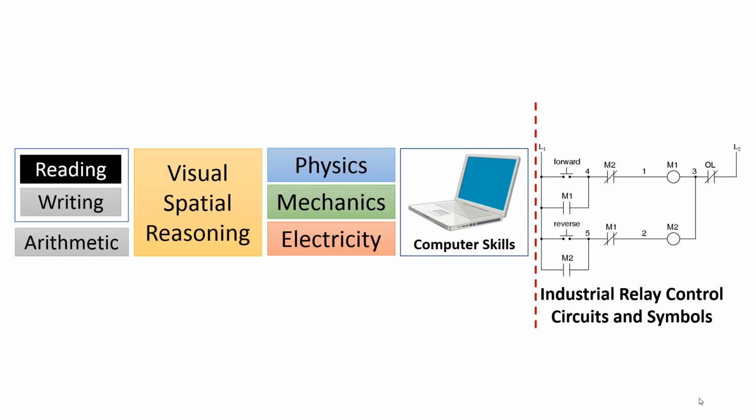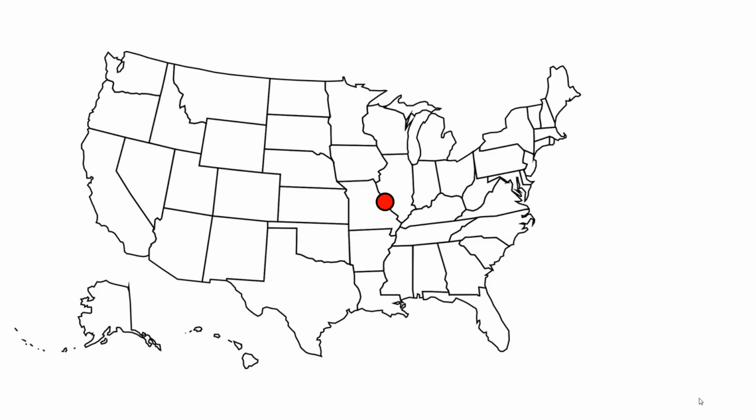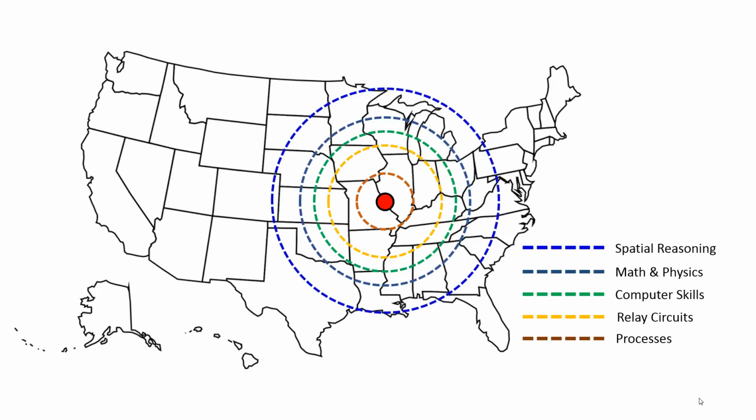And to properly teach ladder logic diagrams, they have to understand these symbols. You've got all these learners that you're trying to get to one location on the map. All of these categories are things that you're going to have to be aware of and guide your people through to get them to that big red dot.